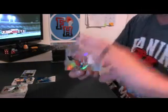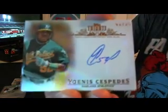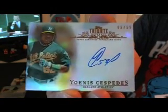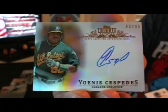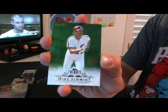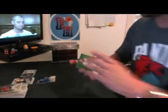Wow. Here we go. We've got Mr. Cespedes for the Oakland Athletics. That's nice. Yoenis Cespedes, number 3 of 35. Athletics. 3 out of 35. And a green parallel of Michael Jack, number 75, for the Phillies. A Heron for the Phillies.